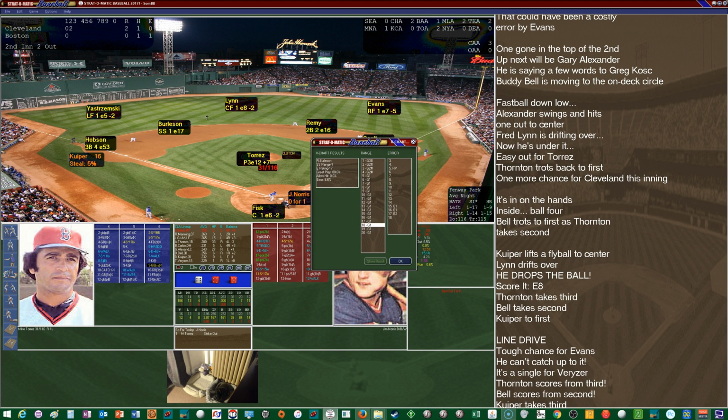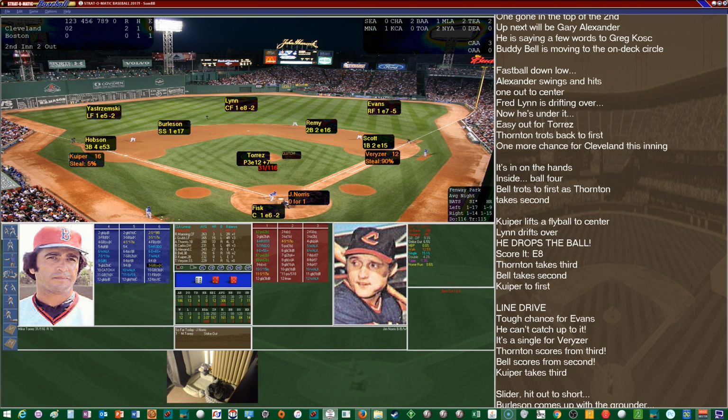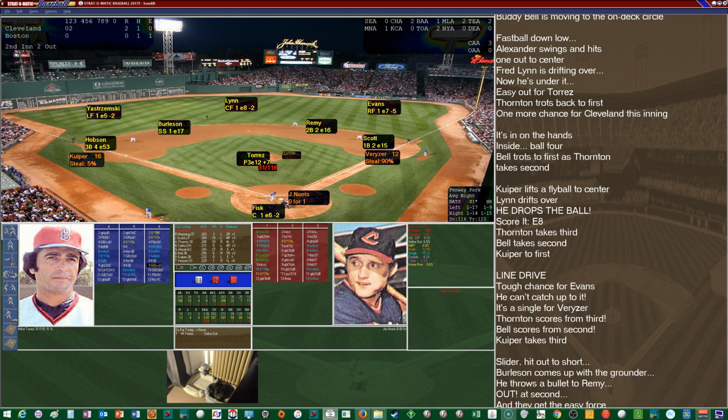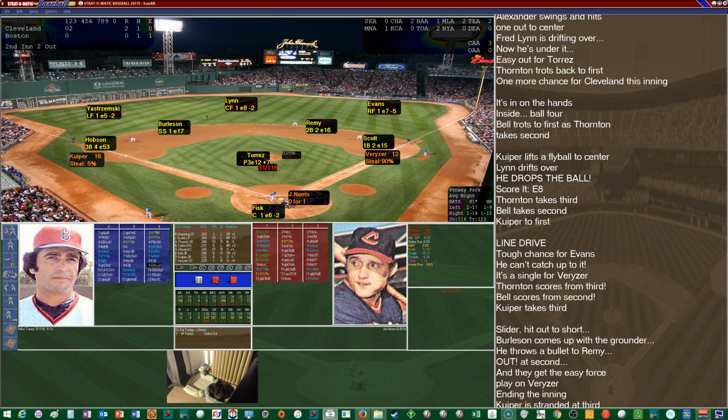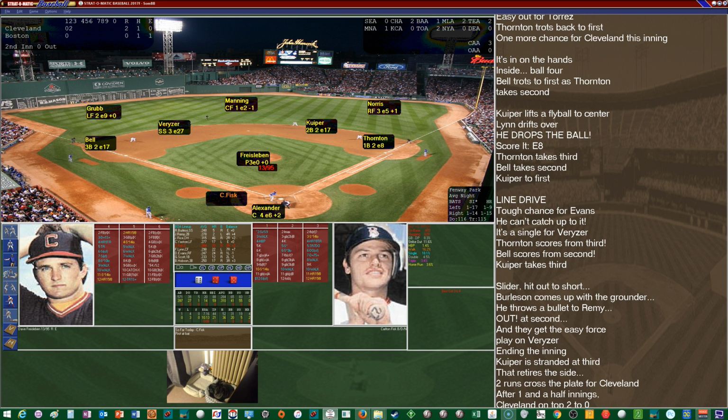And it's going to be a ground ball to Burleson. This should do it. Gets in front of it. And he hangs on to it for the out. Throws over to Scott for out number 3. So the error by Freddie Lynn proves costly as 2 runs come in, both of them unearned. But runs nonetheless. So after 1.5, Freisleben has a 2-0 lead.